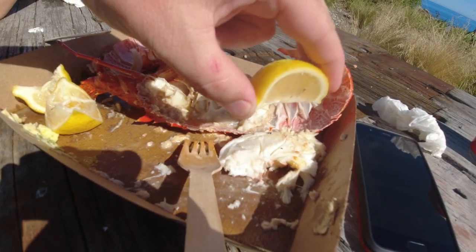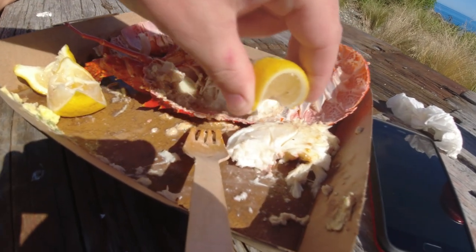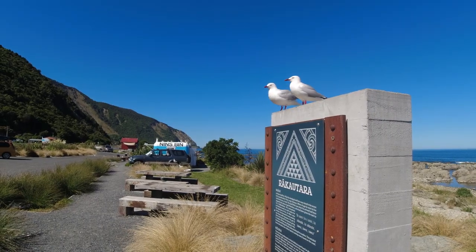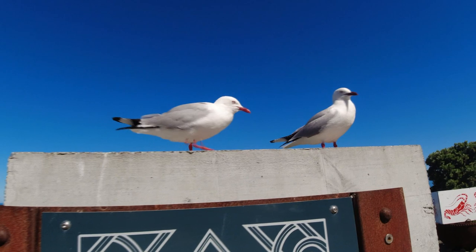We didn't dive straight away because the low tide was late at night, so the only chance we had to dive was really on the mid tide, which was going to be around 7 to 8 o'clock at night.